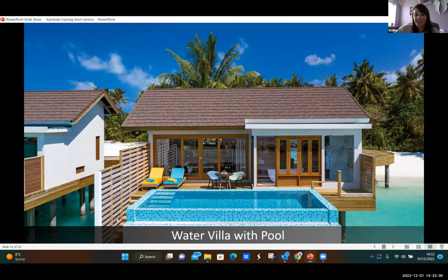And this is what the water villas look like from the outside. We have about five or so water villas that don't have a pool, but the majority of them do have the water villa with a pool. It's important to mention as well, when guests are booking the premium all-inclusive, if anyone is booking either a beach villa with a pool and above or a water villa with a pool and above, they do also have access to an a la carte breakfast, either in the Sunset or Pier 6.